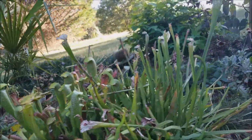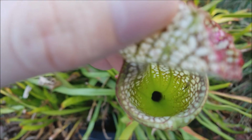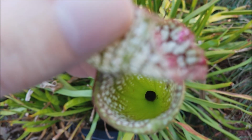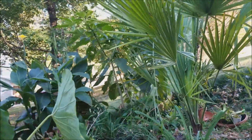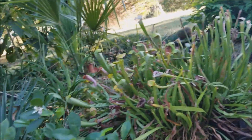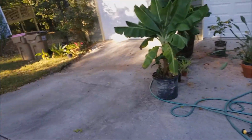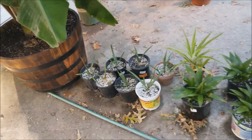Sable palmetto's doing good. All the pitcher plants are doing alright. They got a little tattered in the storm. About full with bugs. And the angel trumpet over here has flowered, and it's got tons of buds all over it. We'll go around to it in a moment. Over here, the little palm seedlings have moved to here for now. They're doing quite good.